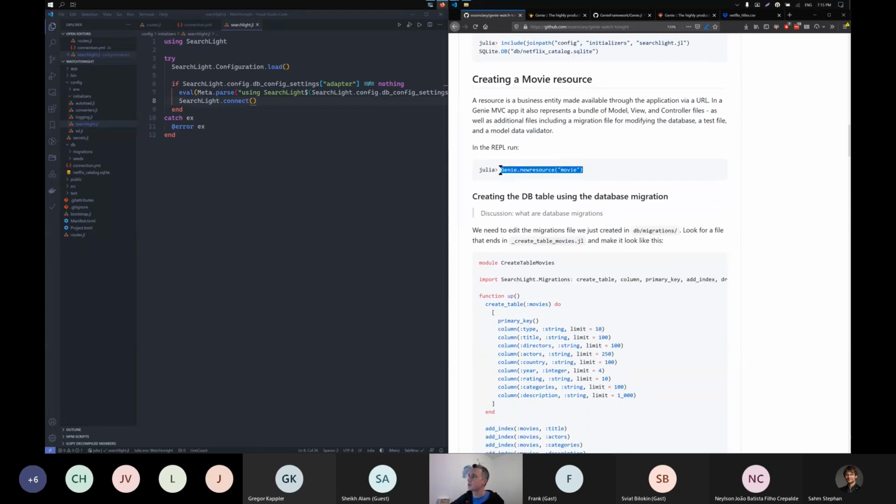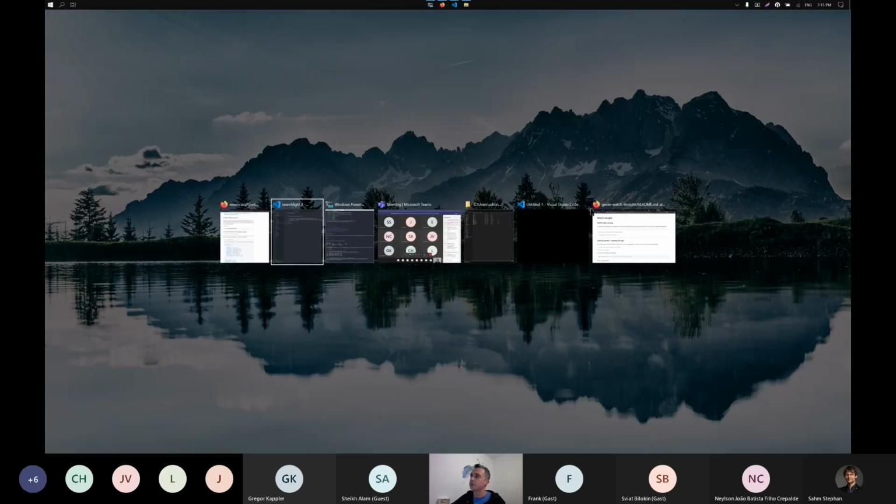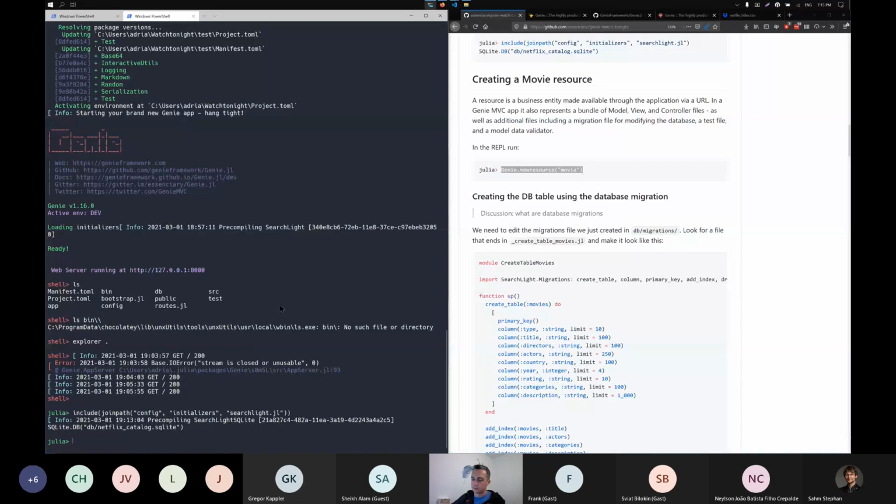In order to create a new resource, we need to run Genie new resource and pass the name of the resource that we want to create. So for example, if we want to create the movie resource, which is what our application will expose on the internet, we say Genie new resource movie.